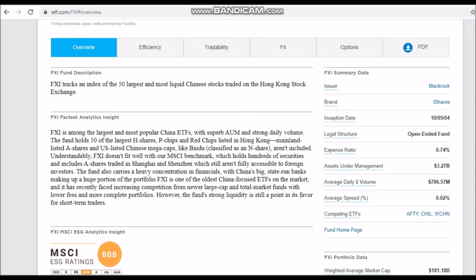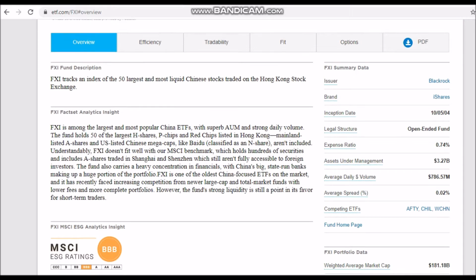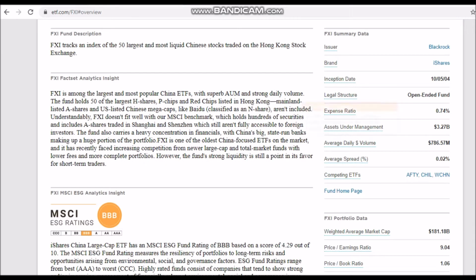I tell people every time, before you invest, take a look at some key things that keep your hopes high a little bit and make you sure that this is actually something worth investing in. One of the parameters I take my time to look at is the average daily volume. How well do people trade this particular asset? You can see that it has an average daily volume of $786.57 million. That's a huge sum of money, more than $500,000. So people get to trade this a lot.